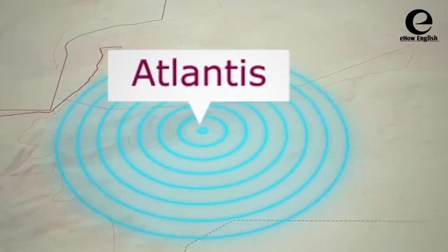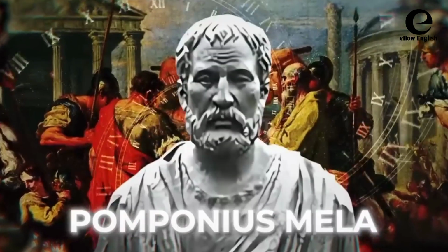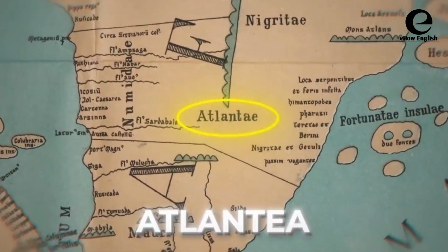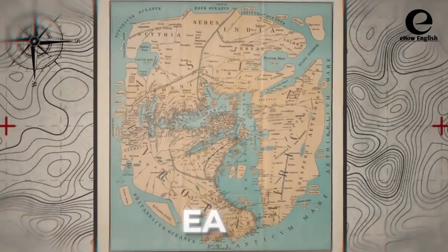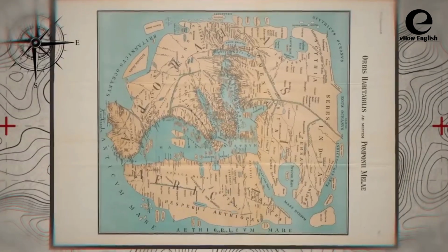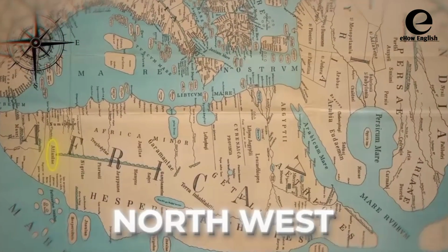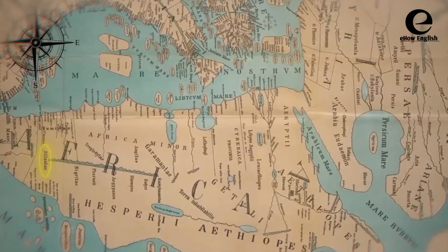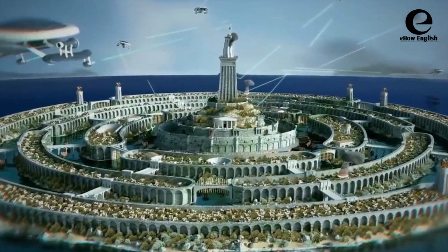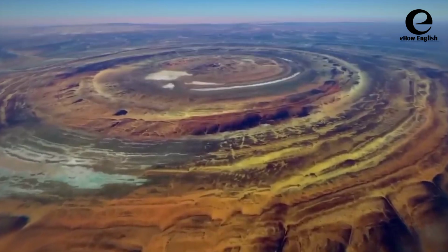Not only on this map, but 2,000 years ago, the Roman geographer Pomponius Mela also made a world map. It also mentions a city called Atlantis. The orientation of this map is towards the east, but if it is rotated and turned up north, it can also be seen here that in the northwest area of Sahara, he has shown Atlantis, where the Atlanteans lived. Once again, the location of Atlantis matches today's Richat structure or Eye of Sahara.